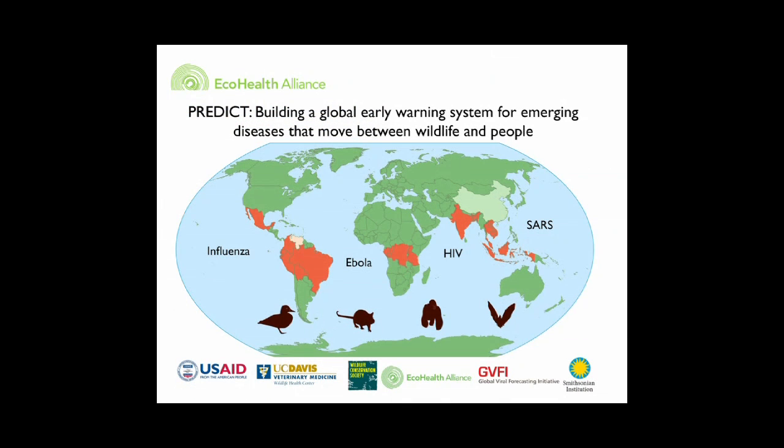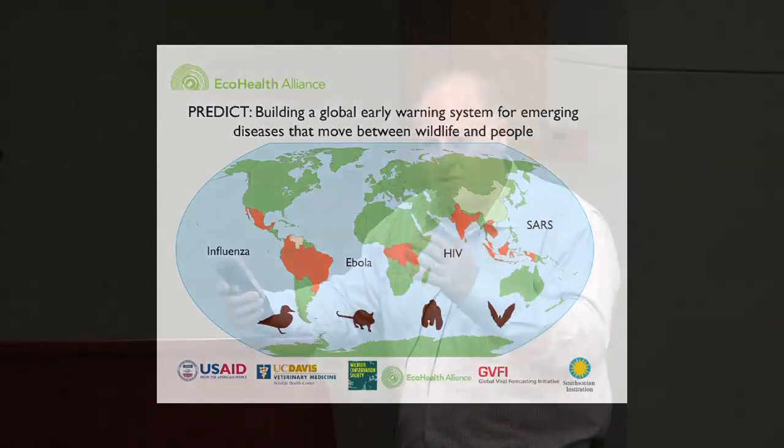That's exactly what we're doing now with the Predict project with UC Davis as the lead, and funded by USAID, specifically targeting those hotspots that we published in that paper and trying to identify new pathogens in wildlife that are related to nasty diseases that have emerged in the past. So I think this is the way of the future, using ecological approaches to deal with what I believe is an eco-health problem, a global problem of public health that comes from what we do to the environment and dealing with those environmental issues to try and stop it.